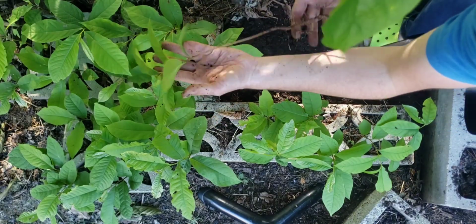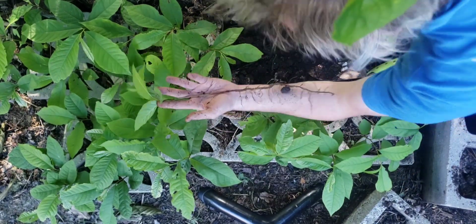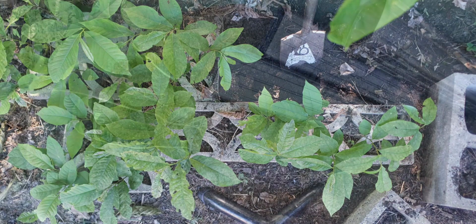Here's a nice taproot on this one. You want to try to preserve as much of that and the hair roots as possible. Cinder blocks kind of keep them separated.